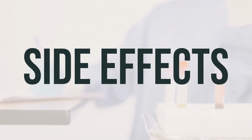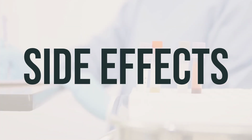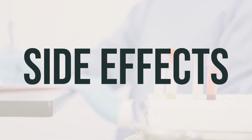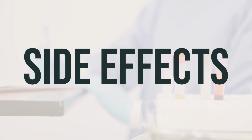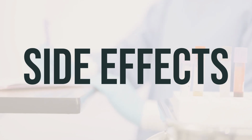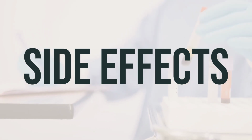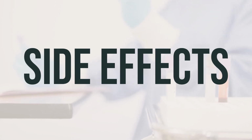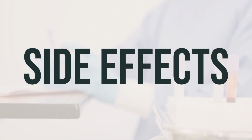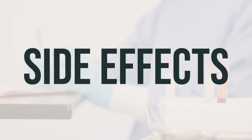Although rare, if you notice any signs of a serious allergic reaction such as rash, swelling, severe dizziness, or trouble breathing, seek medical help immediately. If you experience any other effects not listed here, be sure to contact your doctor or pharmacist. In the US, you can call your doctor for advice about side effects or report them to the FDA. In Canada, you can call your doctor for advice or report side effects to Health Canada.